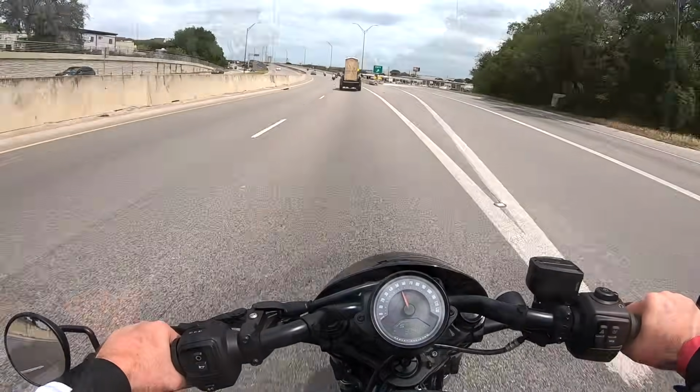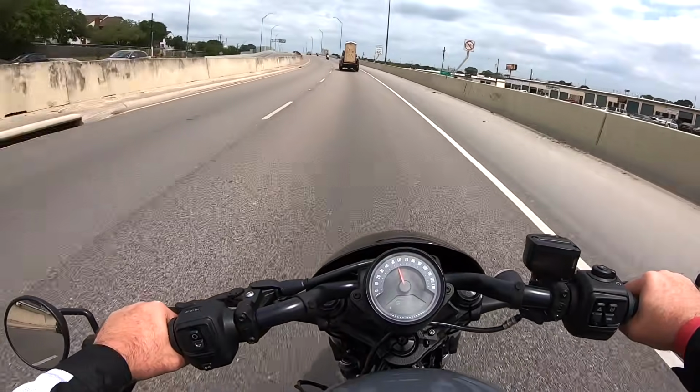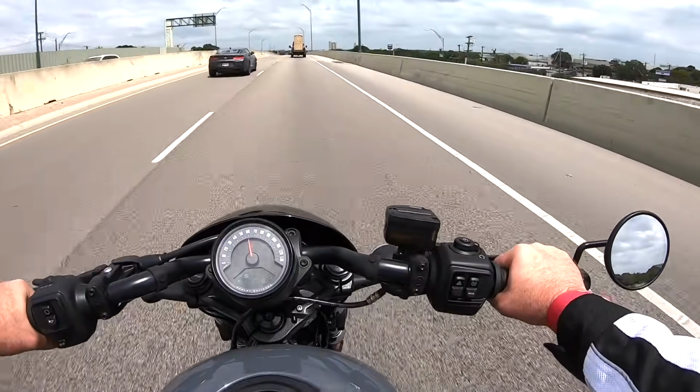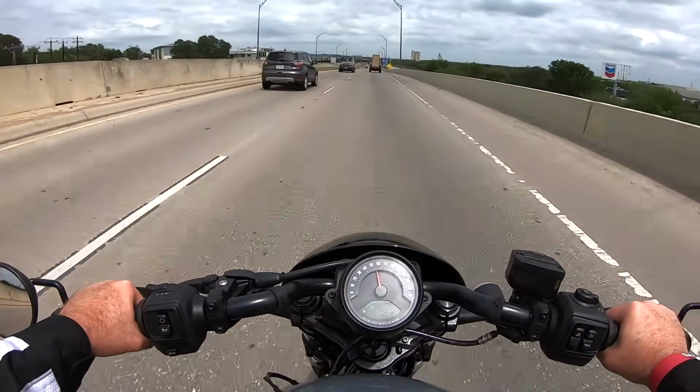I really like these riding modes. Really nice. And the difference is just night and day. I mean, you can really feel the rain mode. That's going to add to the safety, along with the traction control and the ABS and that really big grabby front brake.